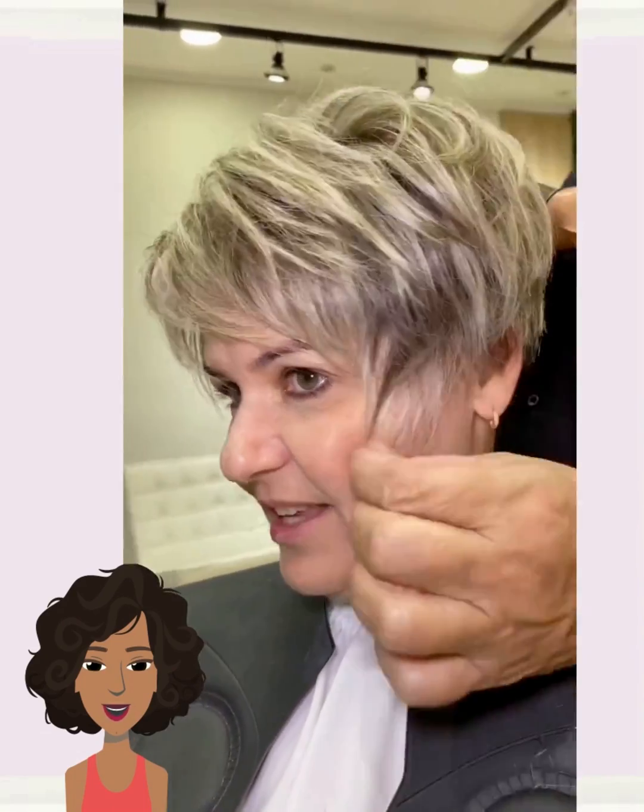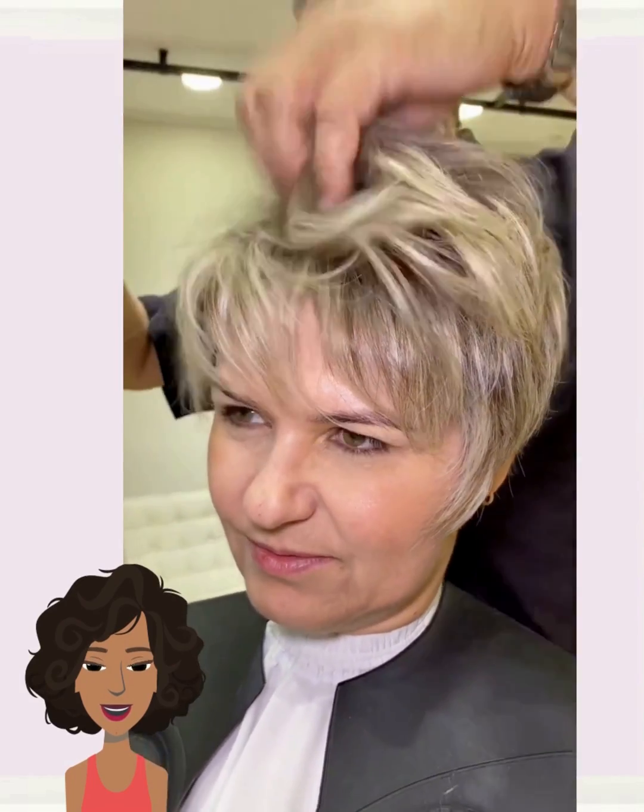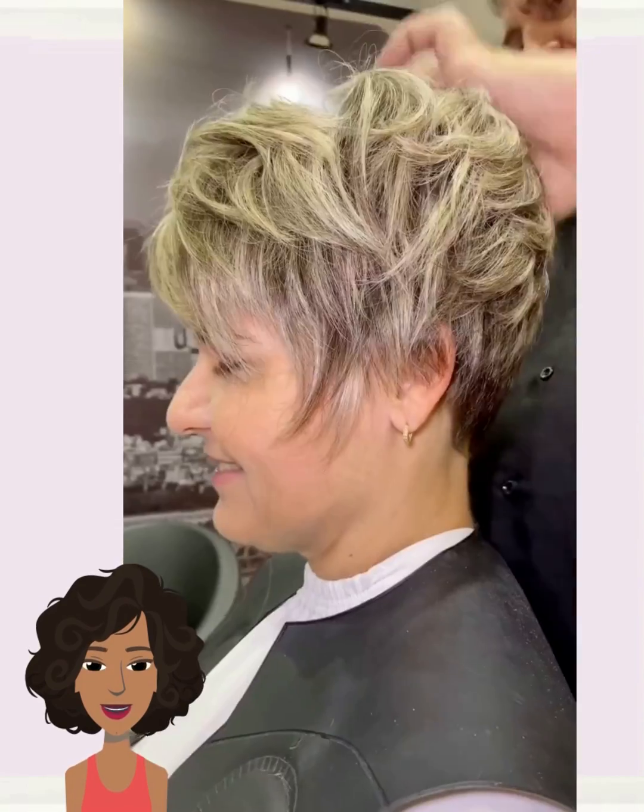Oh, wow. Beautiful pixie. Look at the volume he was able to achieve with the cut. Very nice. Nice face framing bangs to go along with it.